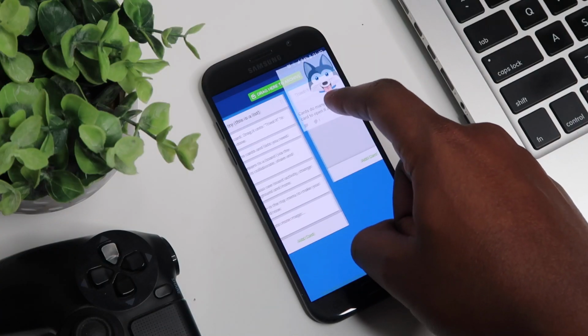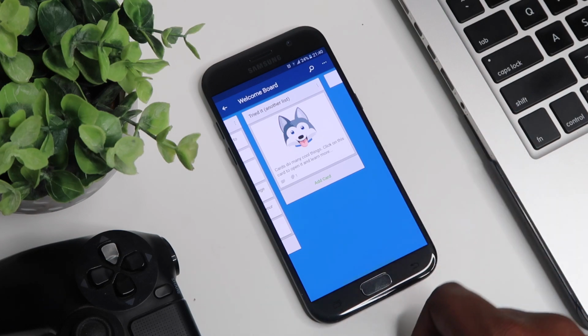Next on my list is Trello. Trello is a collaborative tool that allows you to organize your project into different boards. It comes in handy, especially when you're working in a team. In just one glance, Trello will tell you what's being worked on, who's working on what in your team, and where a certain task is within the process.